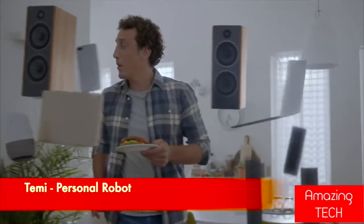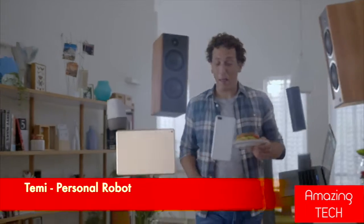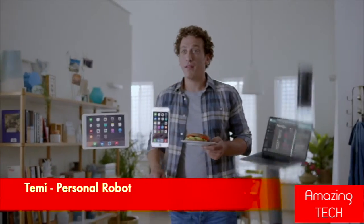Imagine how it would feel to be the center of your technology. Now, stop imagining.